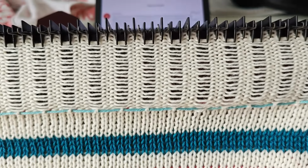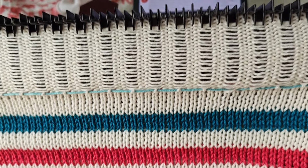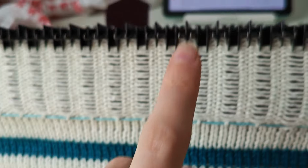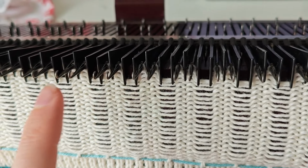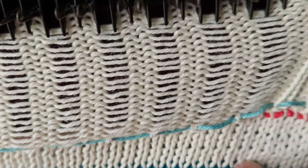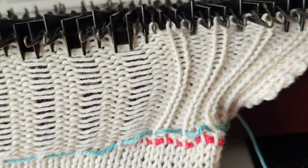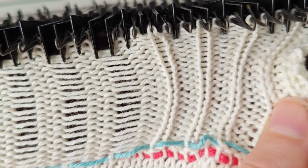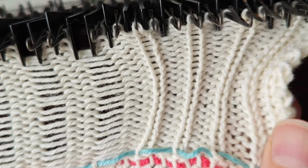Okay, update. This is it after... How do I explain that? This is it after knitting it and missing out on a stitch every 2 stitches. And now I am individually using a little hook and going boop, boop, boop, boop, boop, all the way up to the top to make it look like rib. Or not look like rib, it is rib.